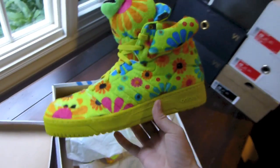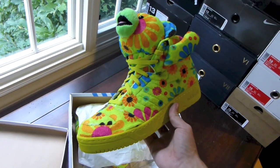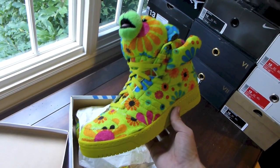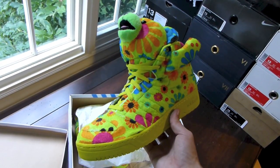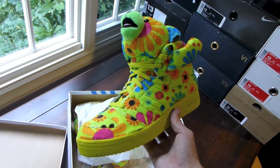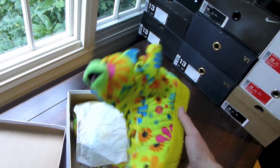So yeah, I know a lot of people are going to comment about these. But remember the disclaimer. I did not buy these for myself. I personally think they're ugly. But it's a gift. I'm not going to throw away a gift. So just like the leopards, they're just going to my collection.